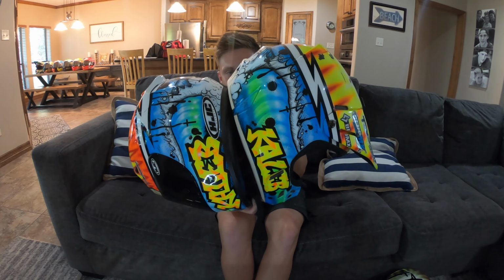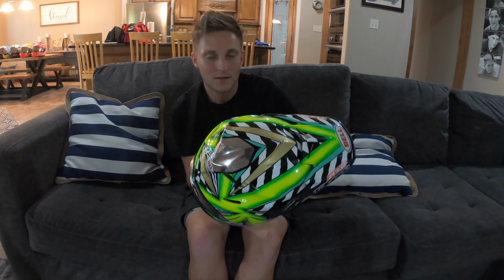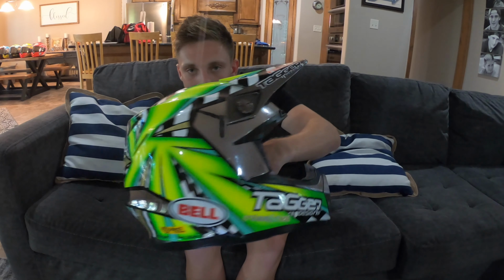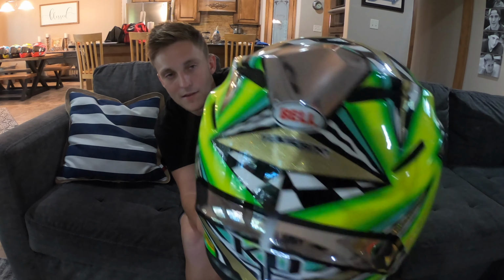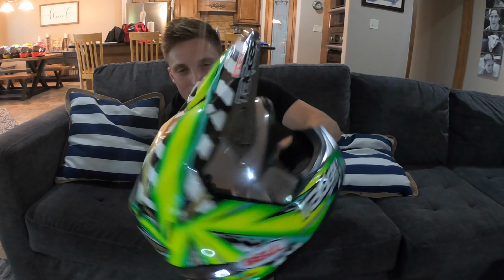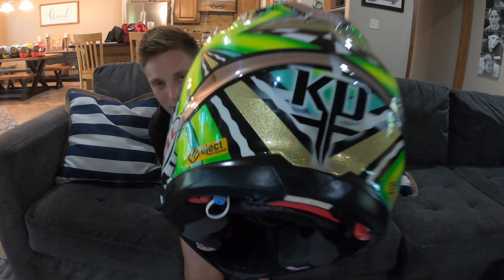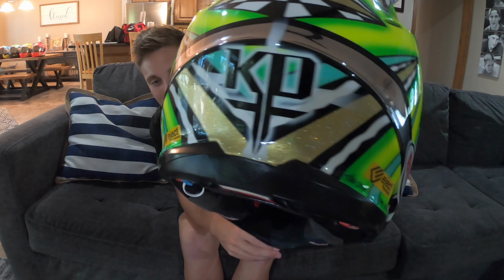Boom. Number 9. We're going to continue with the motocross theme here. This is a super sick helmet that Tag did for me. I don't know if you can see the chrome, but there's chrome in there, and seafoam, neon greens, neon yellow, with the zebra stripes and checkered pattern. This was a super sick design with my KD logo in the back.